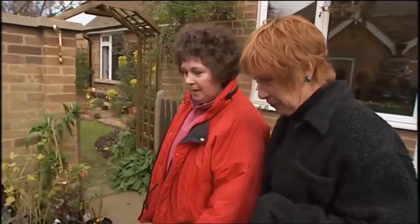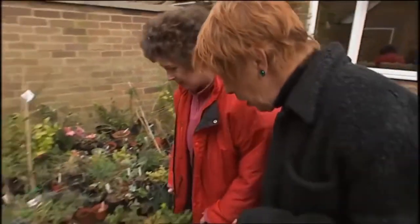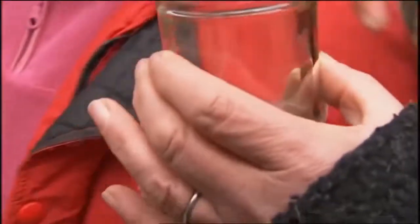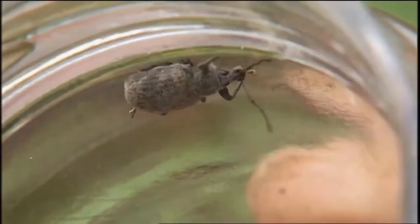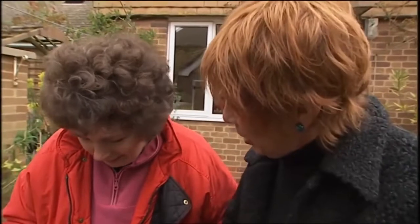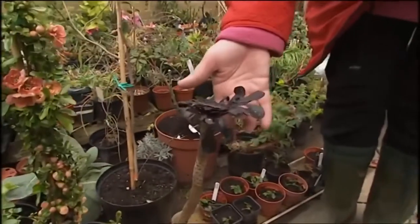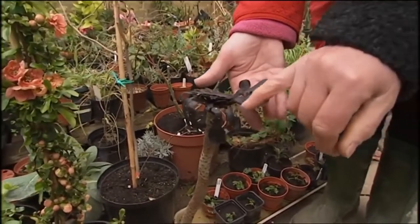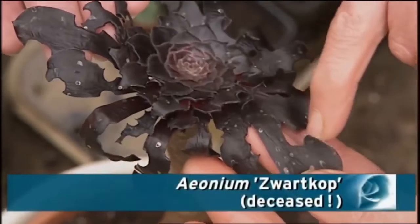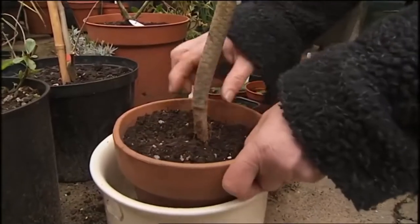I've saved something to show you, actually. I'm a bit worried about a beetle that I found indoors. Oh, look, I've put it in a jar. Without doubt, it's a vine weevil. Yeah, the adult, the beetle itself. And where was it? It was very close to this beautiful plant. And look what's happened. Oh, yeah. I mean, that's a sort of archetypal sign of vine weevil damage. You know, these great big pieces chewed out the side of the leaf.